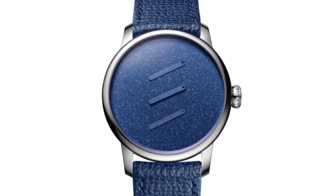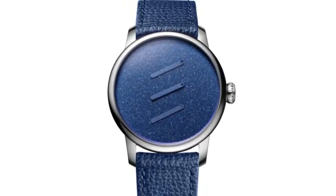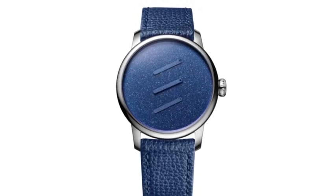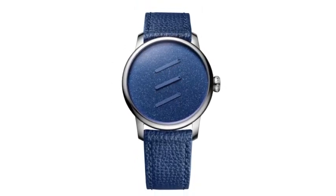Wow. I don't even know what I'm looking at. Like, how do you tell the time on this piece? There are just 3 diagonal things in the middle of the dial. The colorway is pretty cool. Blue and silver. Nice. But yeah, I don't know how this watch actually works.